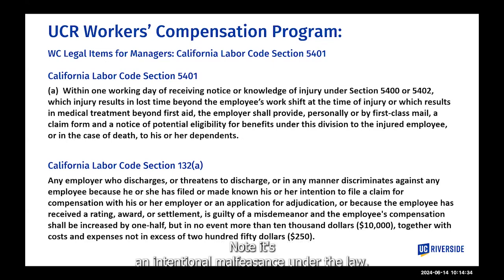Note that it's intentional malfeasance under the law, so insurance usually doesn't cover this, meaning our workers' comp insurance may not cover it if it's alleged that you or any other manager violated this code section, so it sometimes comes out of pocket. Have I seen it happen? Yes, in my experience with the UC for about 12 years, I've seen it a couple times. But we were able to defend it because it wasn't that they intentionally didn't report it; it was reported in the wrong place. So save yourself the grief, report the injury, and let us take care of the rest.